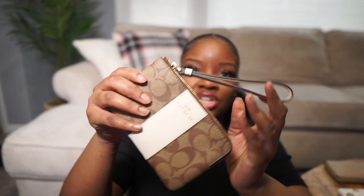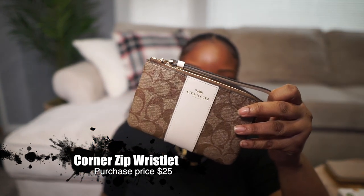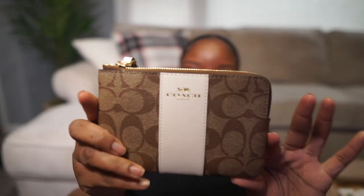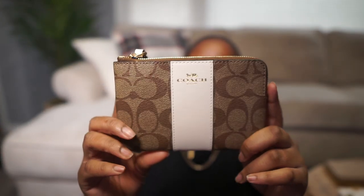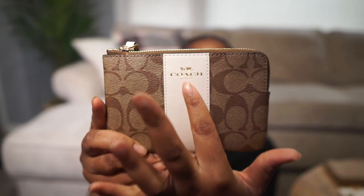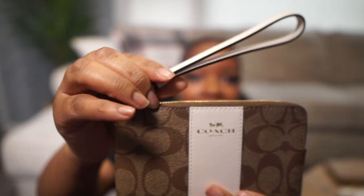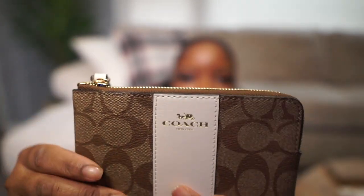The next item is one I had in my previous video that I uploaded 2 weeks ago for the Coach Lane bag, and it is this beautiful Coach wristlet. I love this wristlet so much. I love the two-tone print. I love the signature canvas, and then I love this white leather in the middle. I just think that's such a pretty combination. And then I also love the white strap as well. I just think that's so pretty.